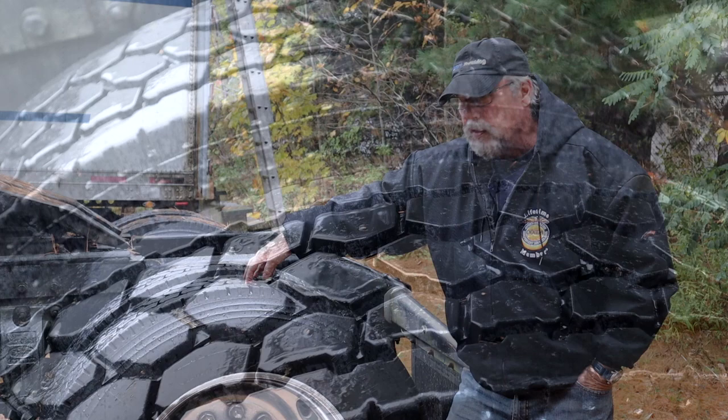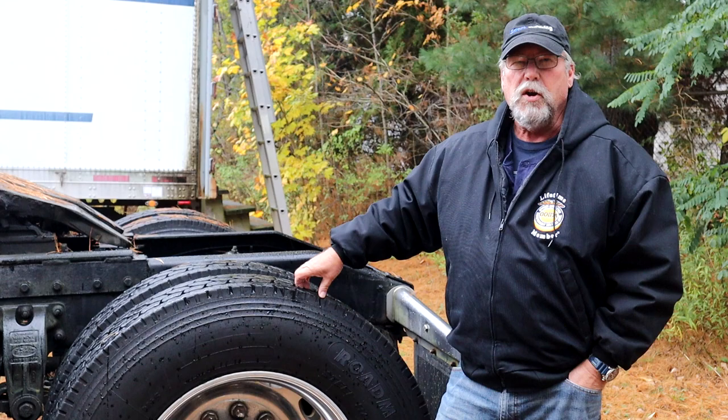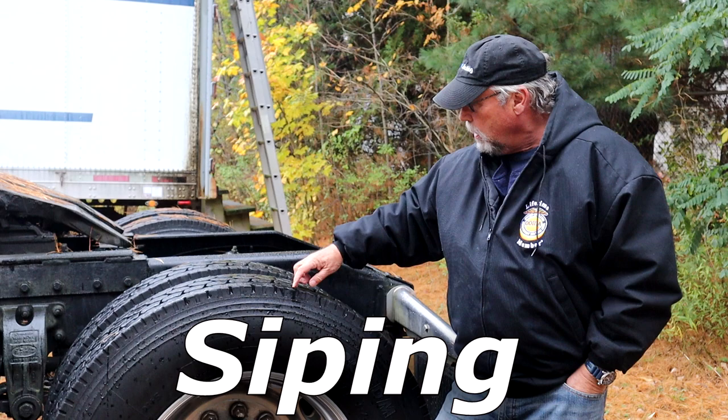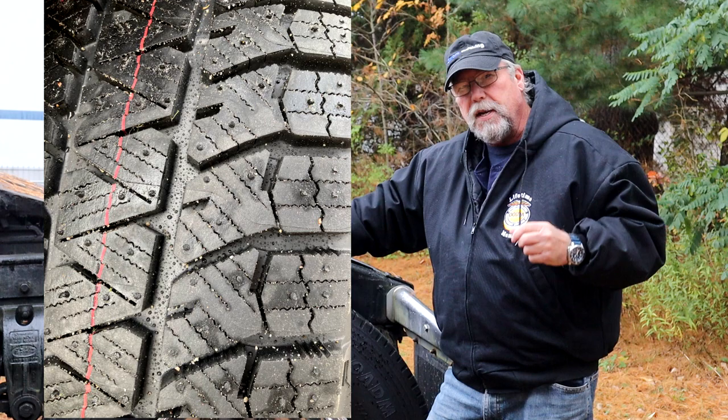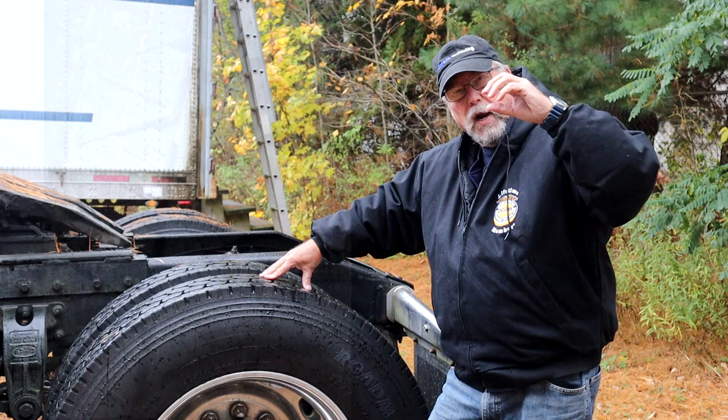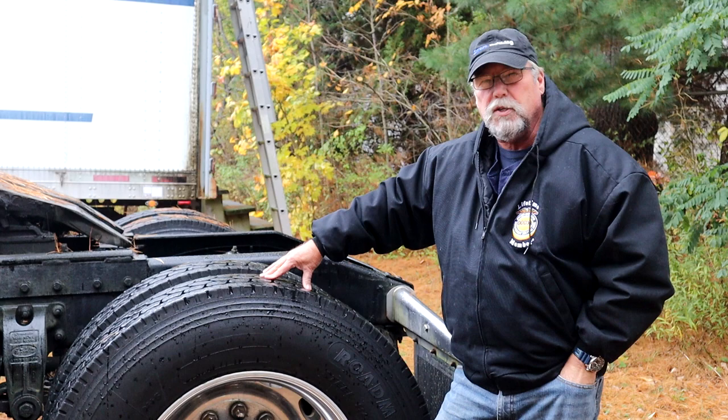The deeper, the better. The second most important characteristic of a good winter tire is siping. And what siping is, are laser cut thin lines that run crossways across the tread of the tire. And the idea of these is that when the weight of the tire is pressed against the pavement, those little cuts or sipes open up a little because of the weight and the pressure and help grip and grab, especially on ice and slippery conditions, to help give you more traction.